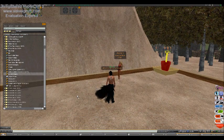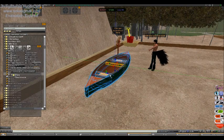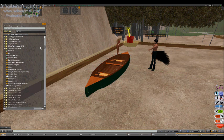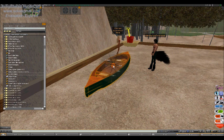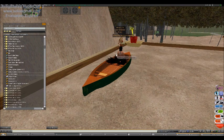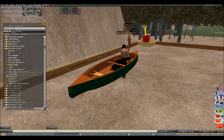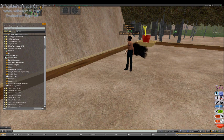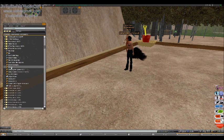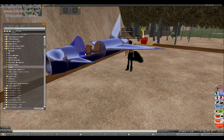And things like a July 2003 canoe, that's even older than the hoverboard, which this is just a water vehicle, but I'm not sure how this one works, but I just need to drop it in water. Sometimes water vehicles will work even though you aren't around water. And we have a seaplane, another air vehicle.